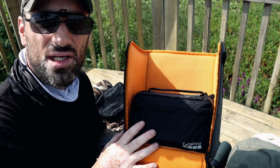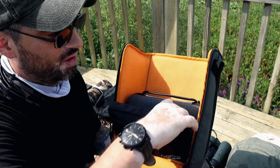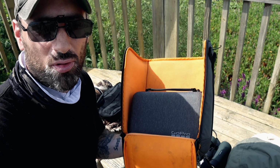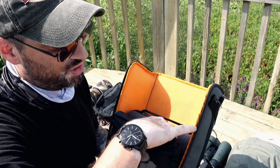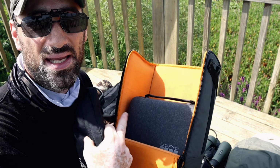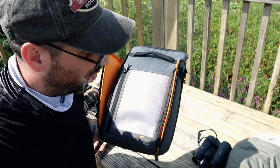So I've got two more pouches left inside the insert, and they're both technically for a GoPro. I don't use a GoPro much anymore. However, I do use the pouches that it comes with, as well as the hard case that you can purchase for it as well.